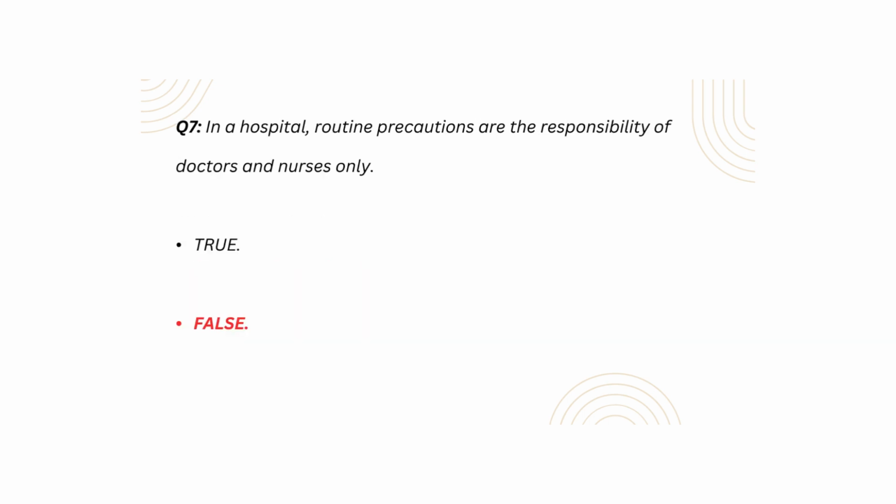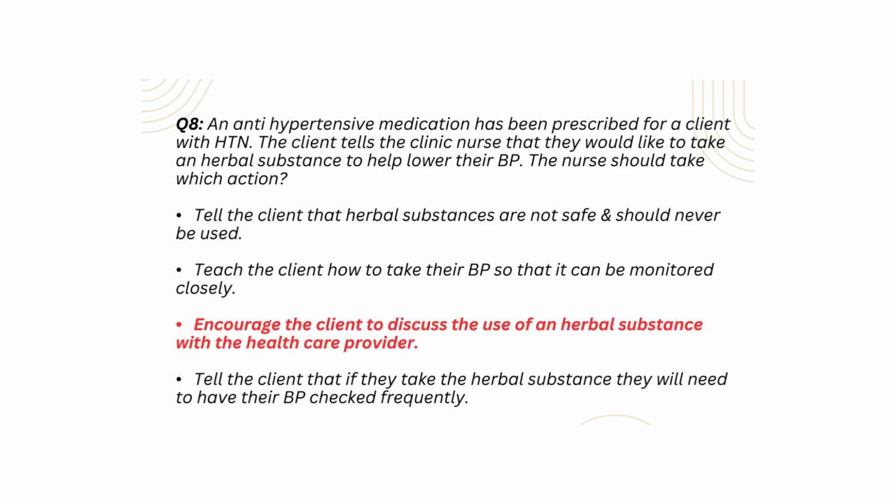Q7. In a hospital, routine precautions are the responsibility of doctors and nurses only. True. False. Q8. An antihypertensive medication has been prescribed for a client with HTN. The client tells the clinic nurse that they would like to take an herbal substance to help lower their BP. The nurse should take which action?